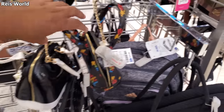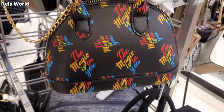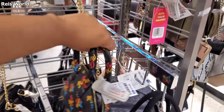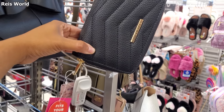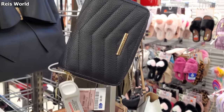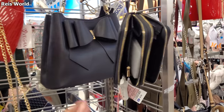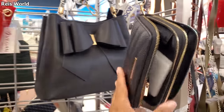Nothing too new in the handbags, so $11. The Magic Is In You, like a little mini one. Let's see, this is by Rampage. Fits your phone for $9. Little wristlet, and you can detach that if you want. I know we've seen that bag many times.